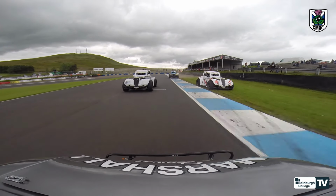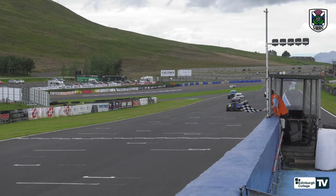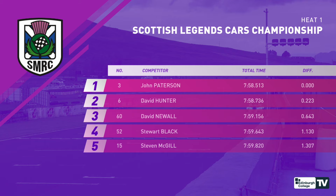It won't work for McGill, and now it's going to be power. McGill's in the gravel. That's going to give that to David Newell. McGill puts a wheel in the gravel up to the checker flag. John Patterson wins from David Hunter. David Newell comes home in 3rd place with Stuart Black 4th, and Stephen McGill at that last corner. He'll be not happy with that one.